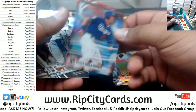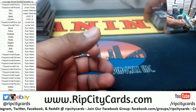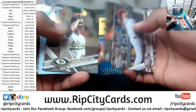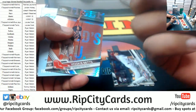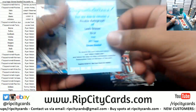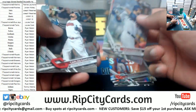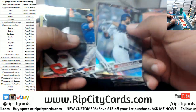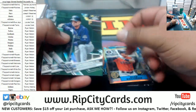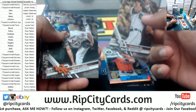Yelich back in a Marlin uniform. Think I see a redemption in there? Yeah, there's probably variations in the stuff I need to look out for. Lewis Brinson, rookie autograph. I'm not sure what his team is. I gotta look that up on the checklist. Bregman rookie for the Astros. A Carlos Gonzalez green for the Rockies. That is number 299.